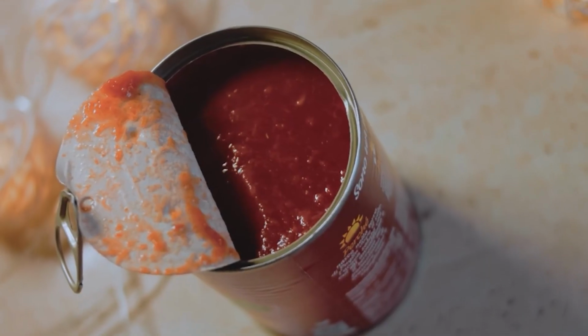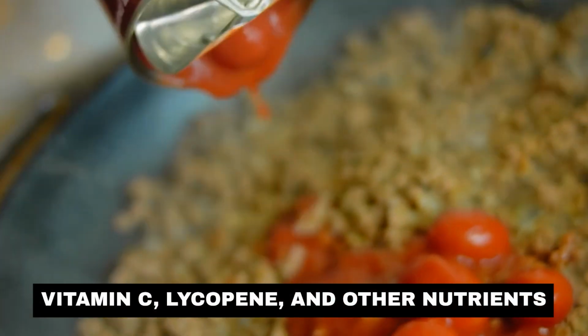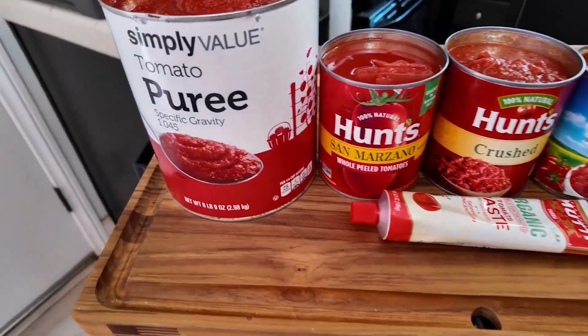The canning process actually increases lycopene availability compared to fresh tomatoes. Canned tomatoes provide vitamin C, lycopene, and other nutrients that prevent deficiency diseases when fresh produce isn't available. Stock multiple cans for cooking versatility.